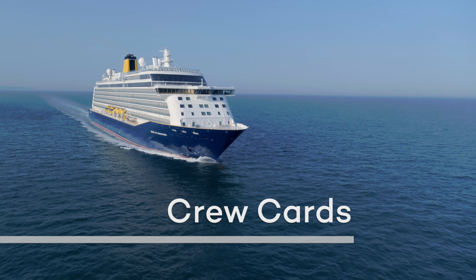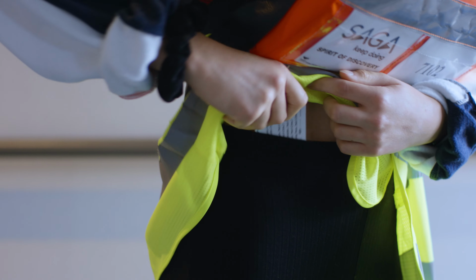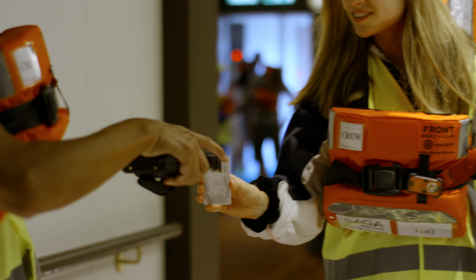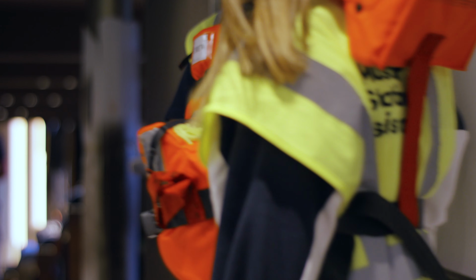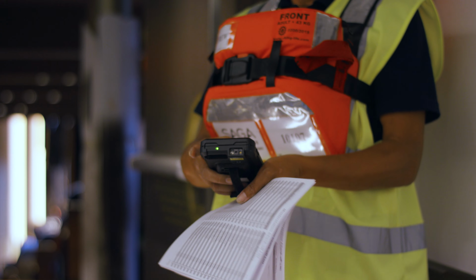Crew cards. You need to carry your crew card with you at all times. This is because they are required for the mustering process in the event of an emergency. Whether you are on duty or off duty, you have to have your crew card with you at all times.